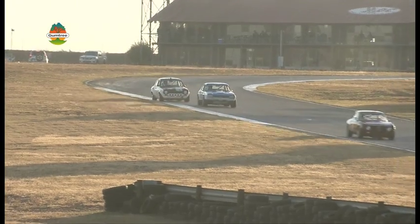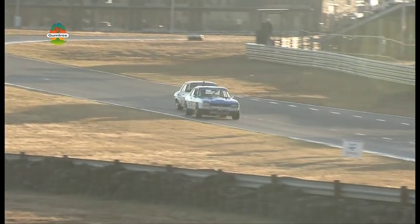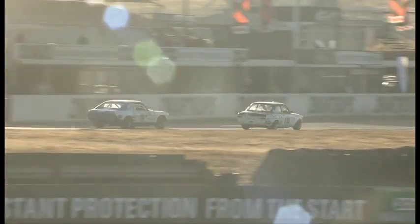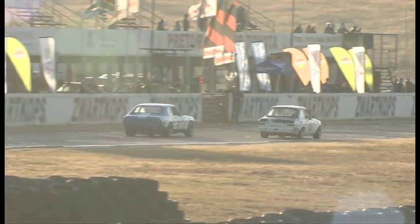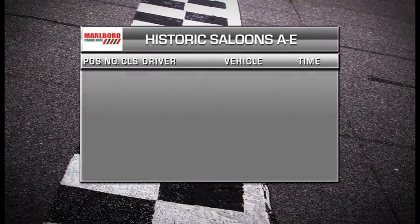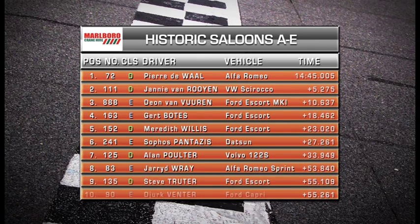After recovering from his spin at turn 2, Dirk Venter is now locked in battle with Steve Tritter as they race to the flag. Tritter pulls ahead into the final turn and looks to have the position. A real shame for Venter, but great racing by Tritter. In the end, Tritter was just 1/10 of a second ahead of Venter. Pierre de Waal took a double victory and Dion van Vuren in third took the honours in Class E.